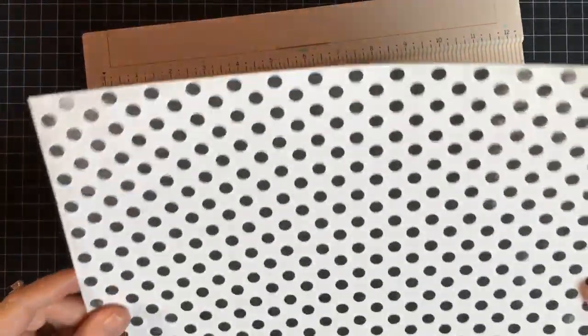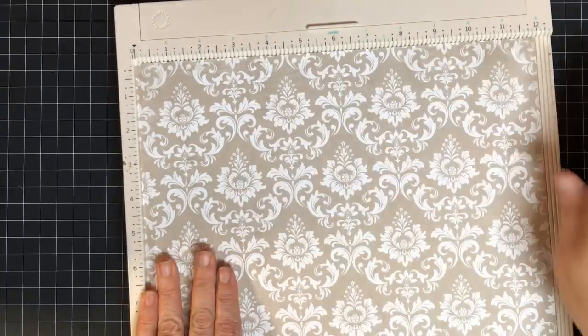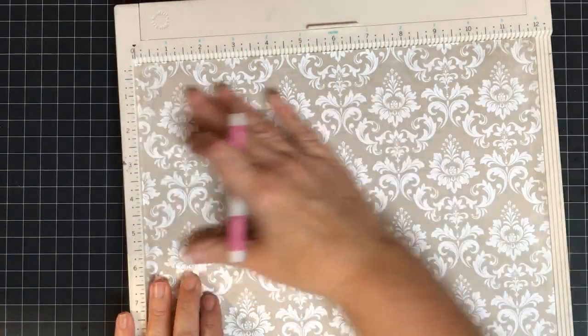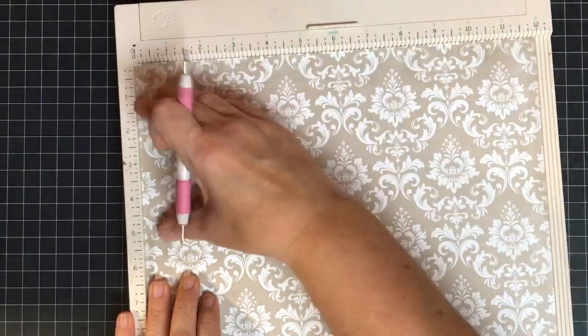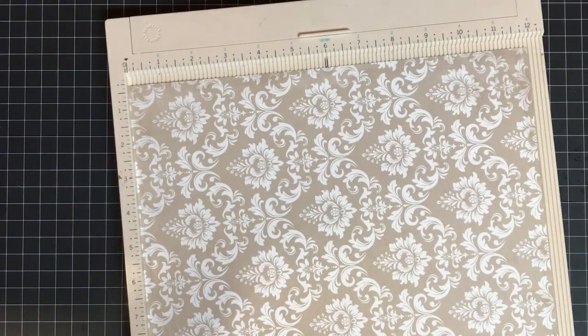So which side is easier? This side. I'm going to score on this side. All right, the first thing I'm going to do is decide about my pattern. And since my pattern lays here, I want my pages to go, it doesn't matter. This pattern is neutral because look, I can turn it this way and it still looks good. So it doesn't matter.